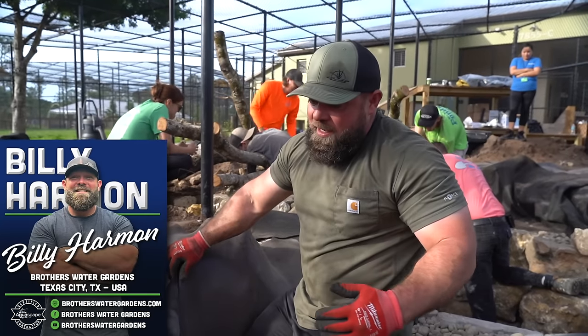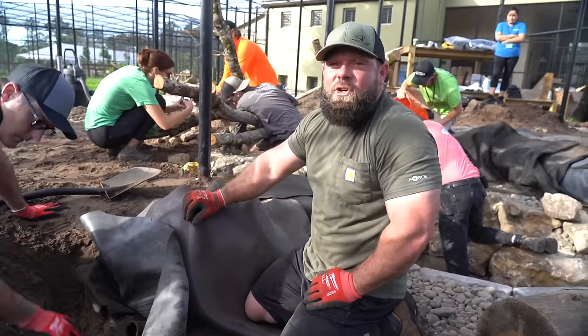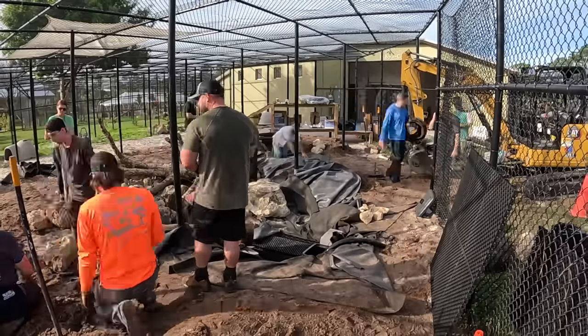Here we're digging out a trench in order to lock this liner and this concrete cloth in so the otters don't actually come in and disturb it. It's going to be like a landslide where they're going to be able to come in and enter the pond easily.